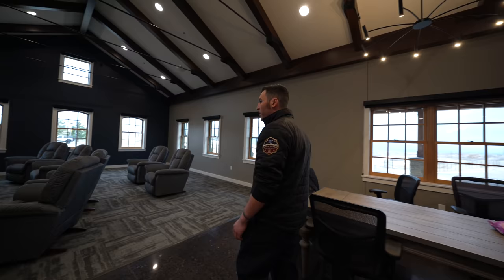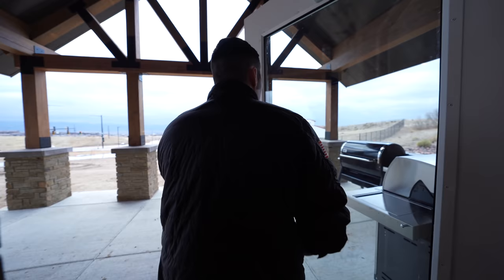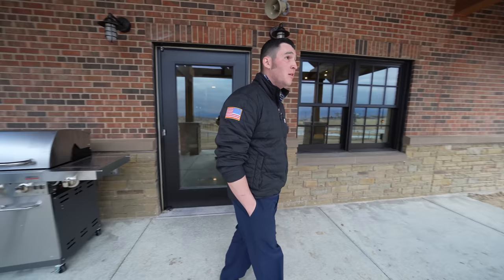This is where we do most of our online trainings and things like that. We really don't hang out in here too much. So here on the west side of the station, we have a really cool patio at Station 20 here. It overlooks the mountains and most of the Highlands Ranch area. This is where we have our grill and our Traeger, and in the future we're planning on putting a table and chairs out here, just a place to hang out really. But it's a fantastic view and it looks incredible.